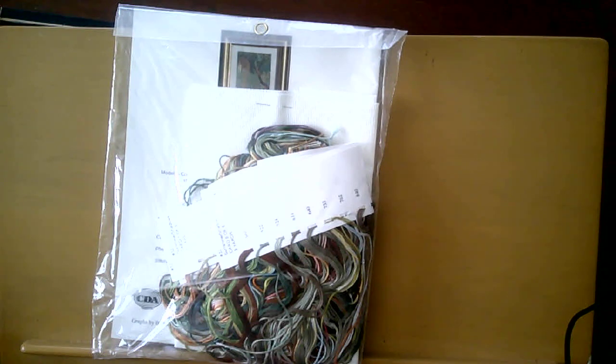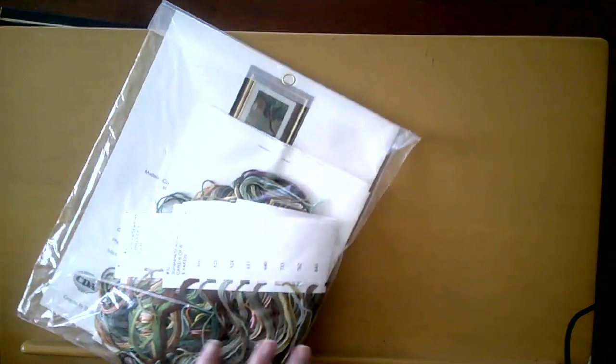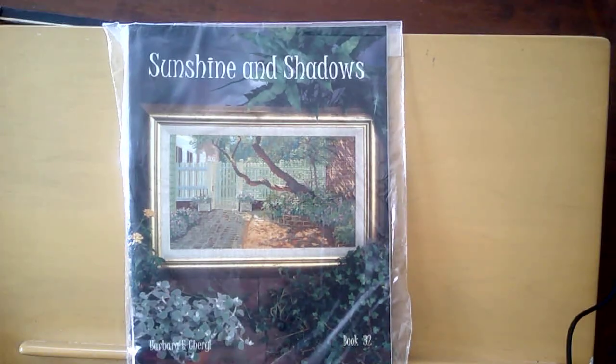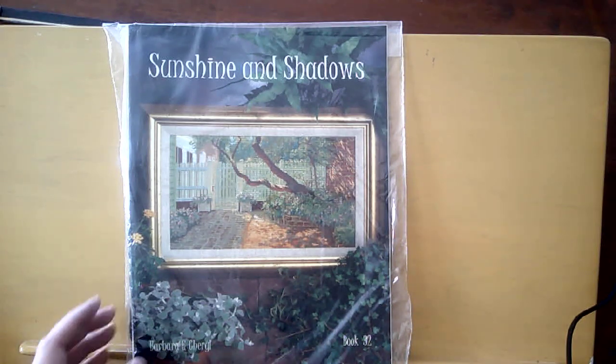and I'm pretty sure I ordered this from a catalog, which was for me in those days with my budget, that was pretty expensive, but I so loved it. There's a chance it came from a store, but I think it was a catalog. Anyway, Sunshine and Shadows by Barbara and Cheryl.